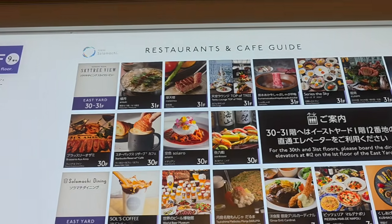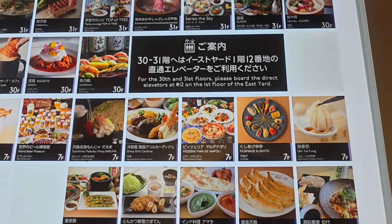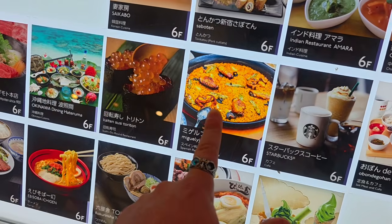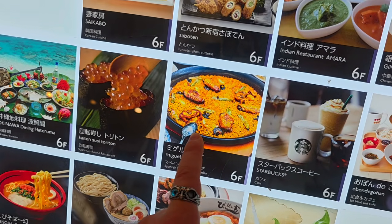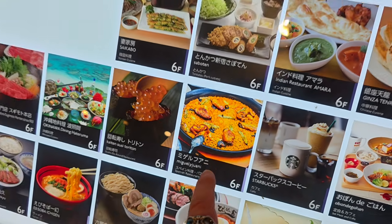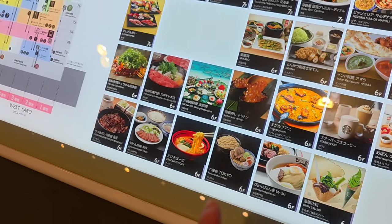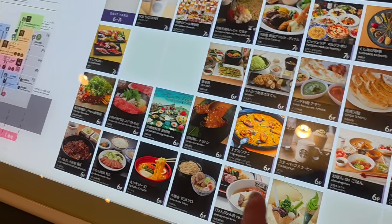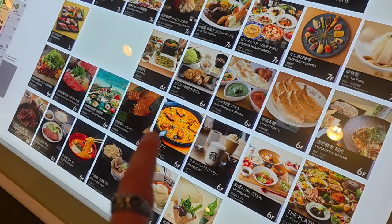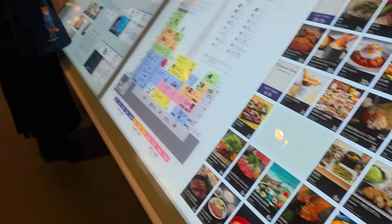And the floor above us actually has a ton of food options that I've been to. Now, my personal favorite is this one here. They cook paella in this pizza-like pan, and it's such a huge serving, and it's absolutely delicious. So if you're ever here, that would definitely be my recommendation. But there's obviously a lot more restaurants, not just on here, but on the other side of Skytree as well.